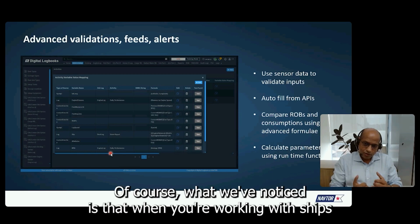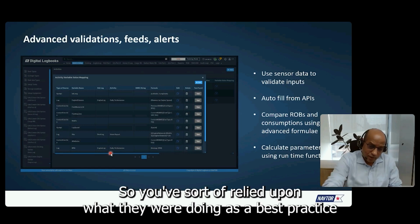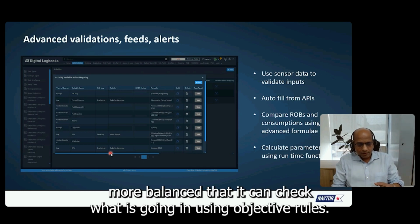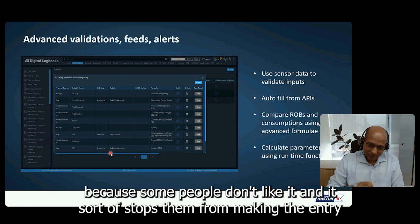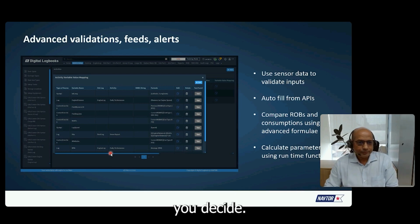What we've noticed is that when you're working with ships and they've been recording things in logbooks, there's been no one looking over their shoulder to see what they're writing. So you've relied upon what they were doing as best practice or good seamanship or whatever company training was provided. But when you put one of these systems in, it makes it a little bit more balanced, in that it can check what is going in using objective rules. Once those objective rules are breached, there may be an alert or a hard stop to say that you've got to correct it before you go in. There is an advantage and a disadvantage to it, because some people don't like it and it stops them from making the entry. So you can turn them on or turn them off as per what you desire.